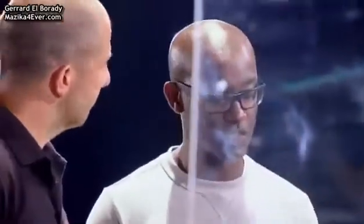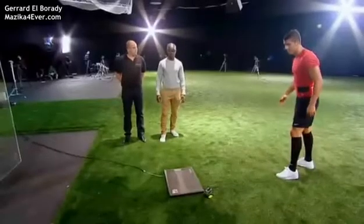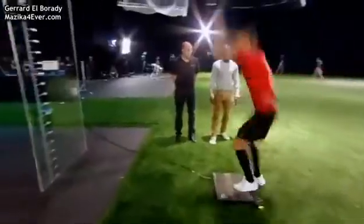So can you also register that if I get Ronaldo to jump, if he comes in and jumps up off one foot and lands? We'll get the impact of the pressure as he hits the pressure plate. Let's try that. 3, 2, 1, go.